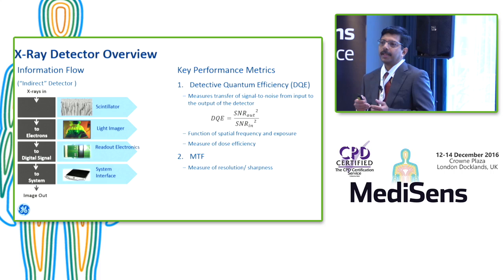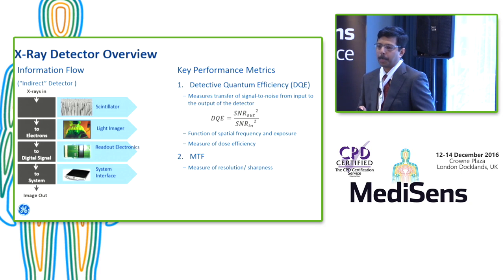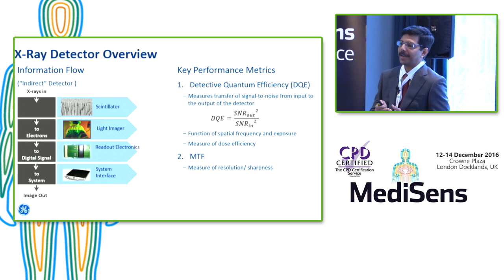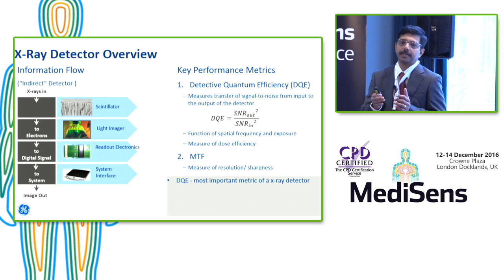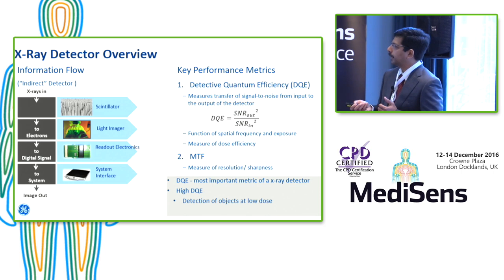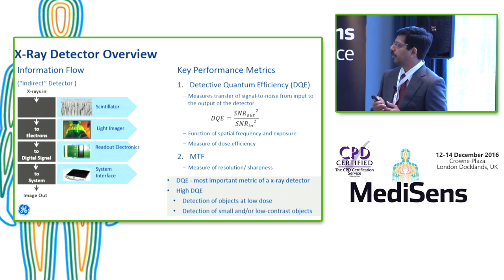Just one point to remind here is it's rather easy to build a detector with a high resolution. We just need to decrease the scintillator thickness a little. That will easily give you a high resolution. But it's extremely hard to build a detector with a high DQE. So that's the challenge. I think people often forget that. And DQE, in its definition, already incorporates the MTF. It's a combined metric. So the key point from this slide is that the DQE is the most important metric.